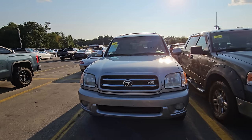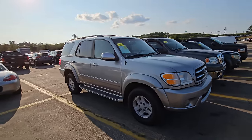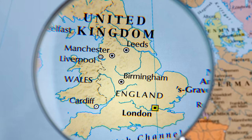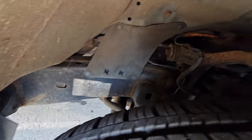No world other than today would have ever bought this. It's a 2002 Toyota Sequoia. Now, number one, a 2002 anything does not exist in New England. They are all rotted by now. But check this out. The frame has been replaced on this Sequoia.